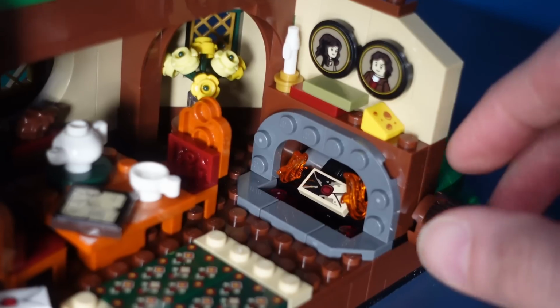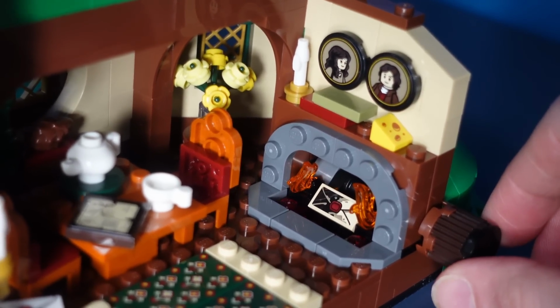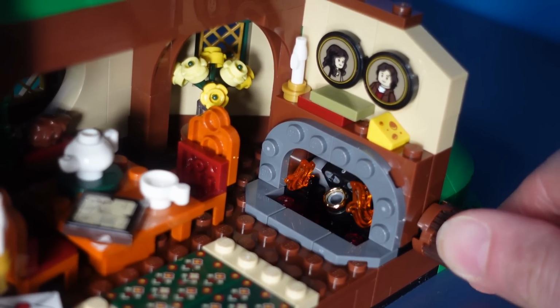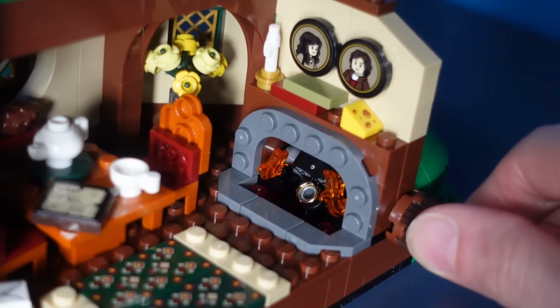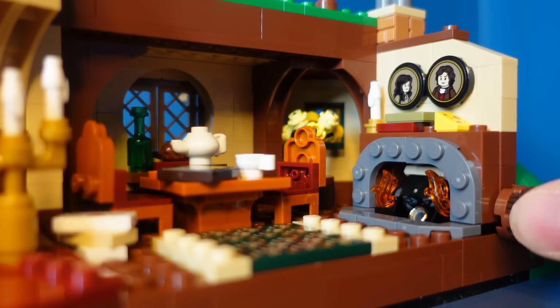In this set we have the envelope in which Bilbo gives Frodo the ring, the fire smouldering, and there's a play feature where you can flip the little switch on the side to showcase the ring. I think that's about the only real play feature in the actual Bag Ends, and it's such an effective little subtle one. I thought that was a brilliant addition.